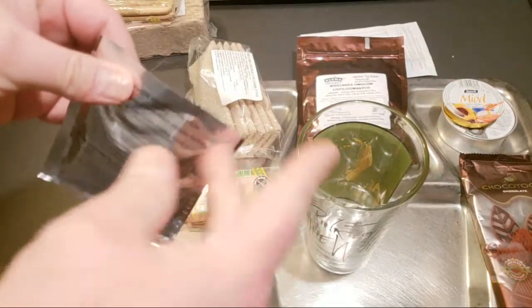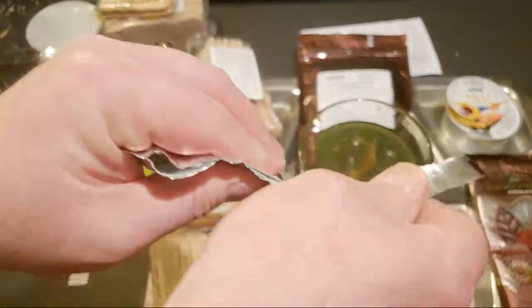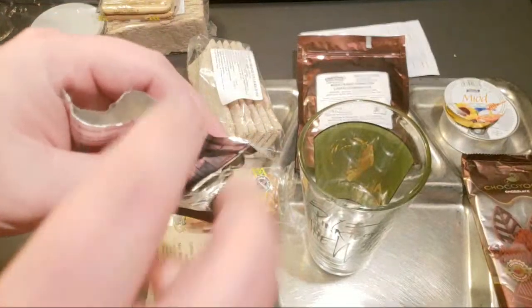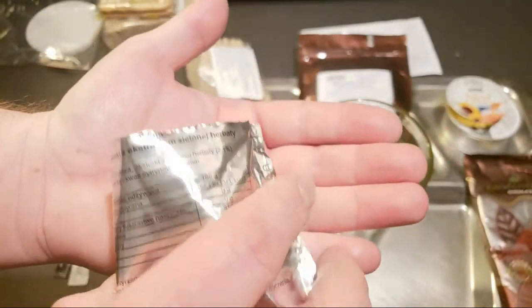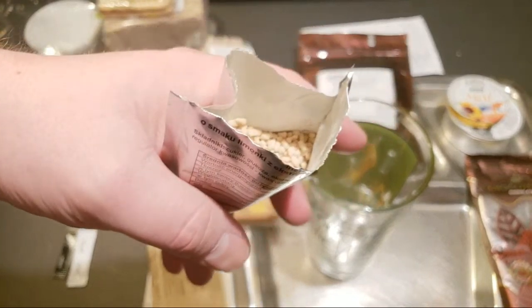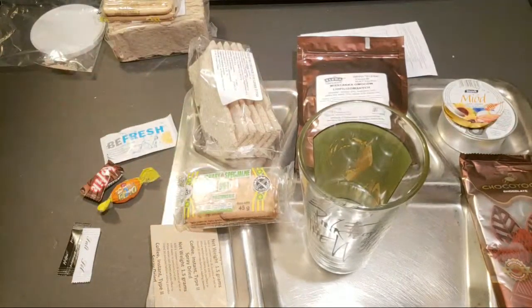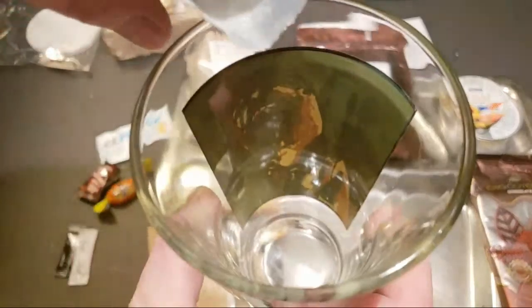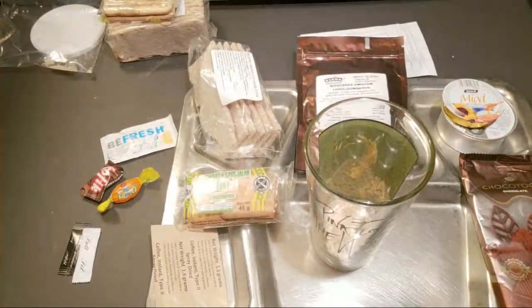Let's go with some lime flavored green tea. There's what those pellets look like. Try some on their own here like I did the others. Oh, wow. That's got a really nice natural lime flavor. Really good. There's all those weird little pellets. I think it's so strange the way they do these drinks, but it works.